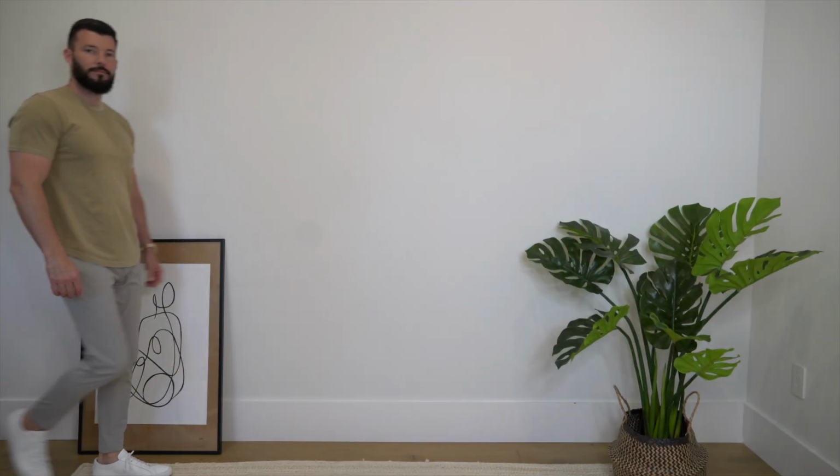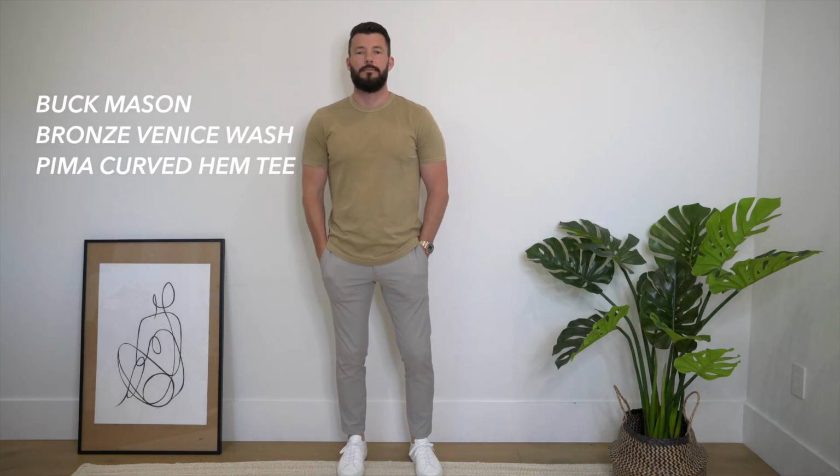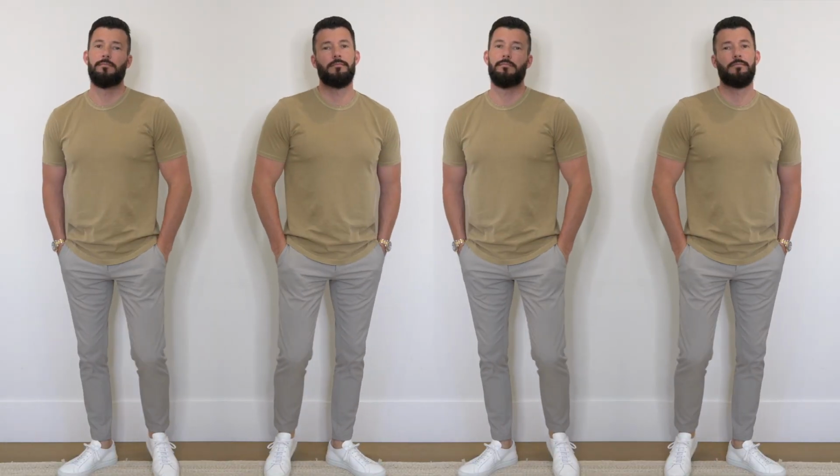With this look, again, I'm wearing the Pima curved hem tee with a bronze Venice wash. These Pima shirts have a twice laundered fabric for the perfect broken in feel and 100% pre-shrunk fit.